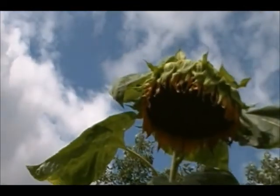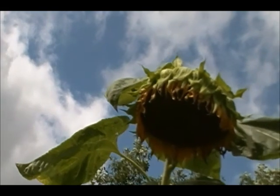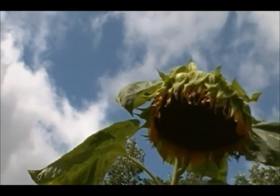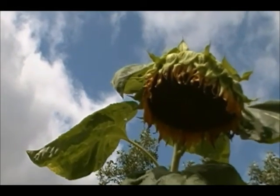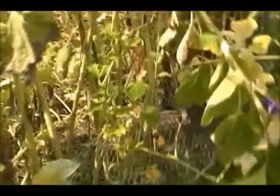As for the Russian mammoths, they're all past it now. They're drying. I'm waiting for the backs of them to turn a little brown or yellow, and then I'm going to cut them off. I'm going to leave a few for the birds, but I'm going to cut the rest off and try baking the seeds. I came across a recipe on YouTube for that.